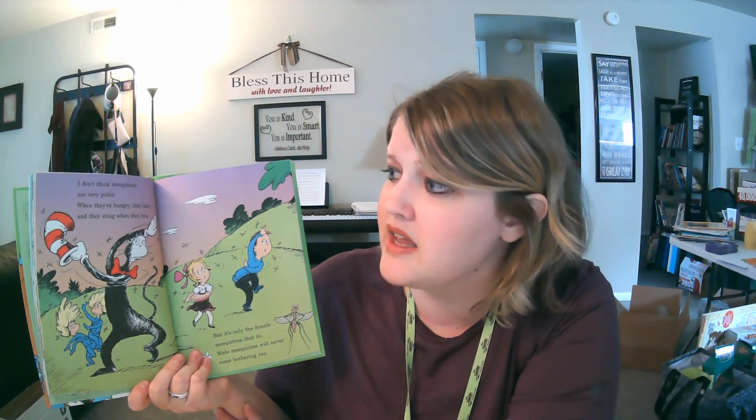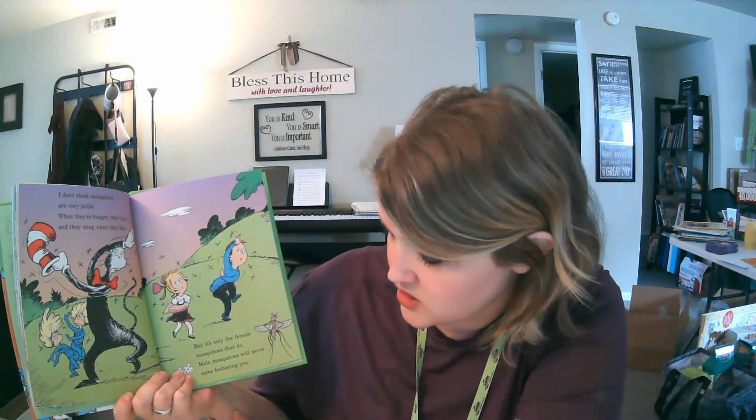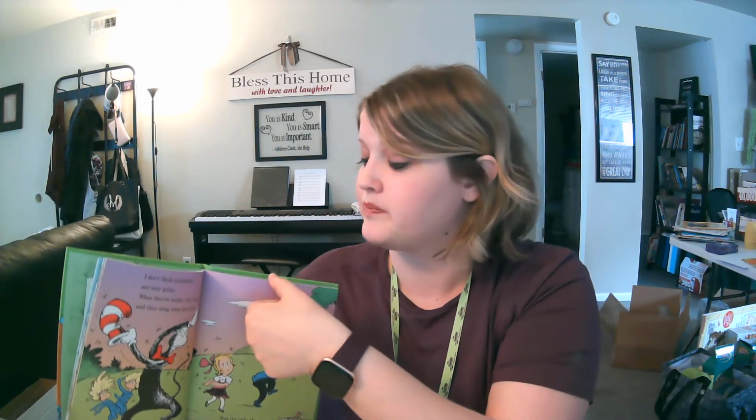I don't think mosquitoes are very polite. When they're hungry they land, they sting when they bite. But it's only the female mosquitoes that do. Male mosquitoes will never come bothering you.